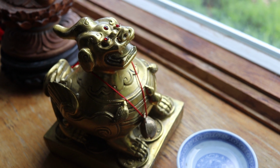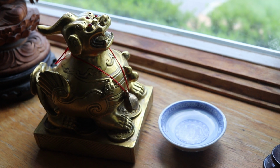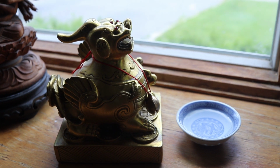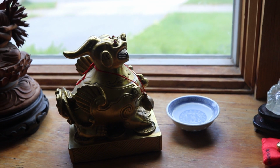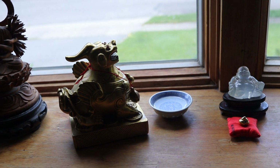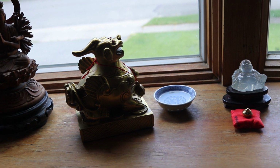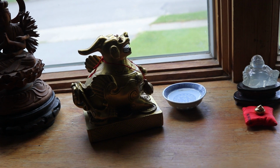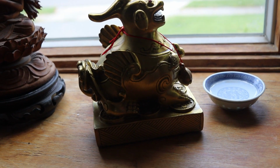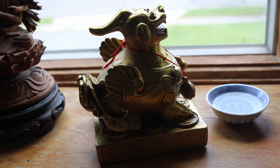Some people like to add a little bell because they say the Pixiu is kind of lazy. You can ring the bell every morning to wake him up, and you can also offer water. Just change clean water, maybe daily, and it's like your pet. You can stroke your Pixiu and talk to him and treat him like a pet, and he will treat you like the master.